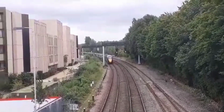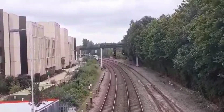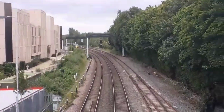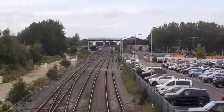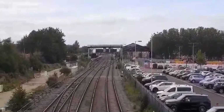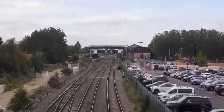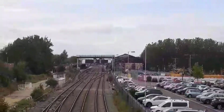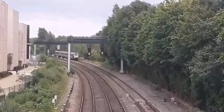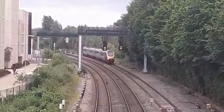Honk. Must be workman. I mentioned back there that the work is possibly for HS2, but I don't know, the construction site isn't big enough for that, so I'm not sure what it's for. Cross country.